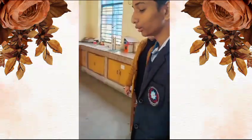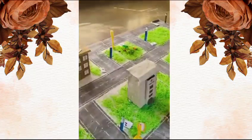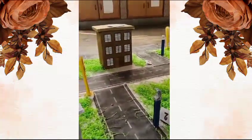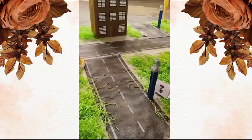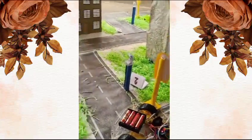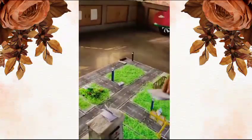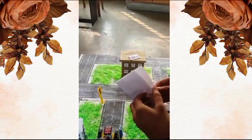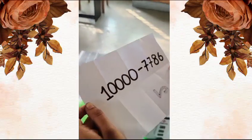Wrong answer, but no worries, move right to pole 2 to solve a quick maths calculation question. So as you can see, this is pole 2 and the player has to solve a quick calculation round at pole 2 to continue its path. As you can see, this is a basic calculation question.